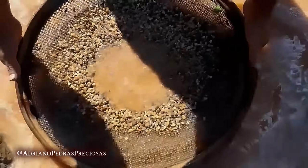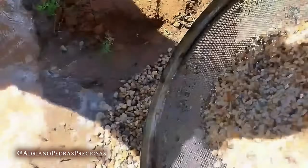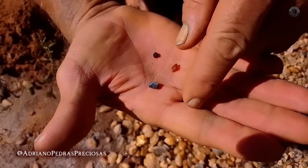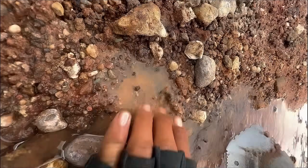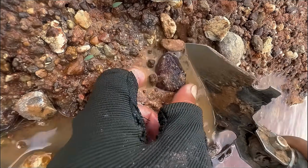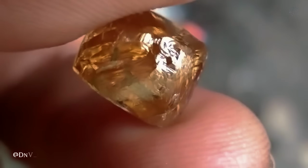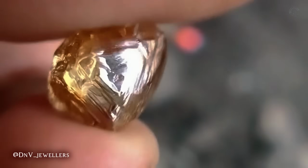Finally, you're going to have to spread out all the gravel, all the heavier material, and look carefully because you're going to have to see the diamond with your eyes. So remember that metallic sheen we talked about at the beginning of the video. Diamonds do not have the same luster as quartz crystals, so don't be fooled by transparent stones. The diamond is more like a crystal with a metallic sheen. Its brilliance will attract attention from afar.